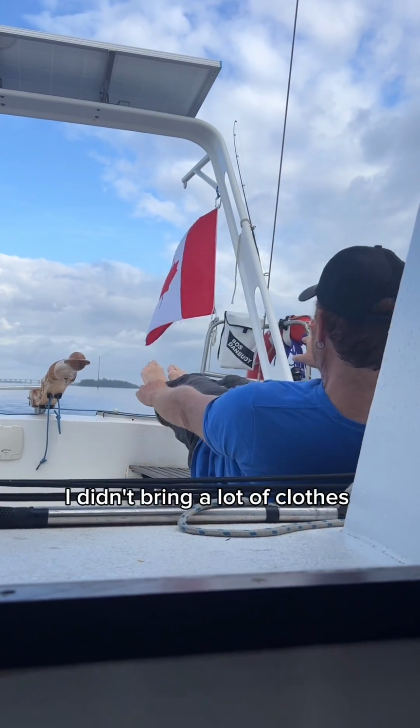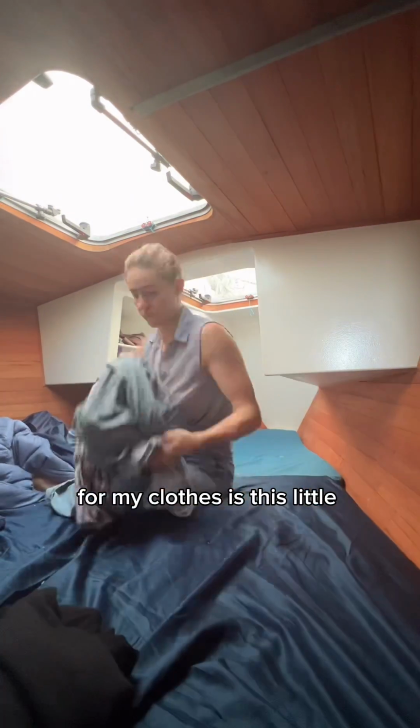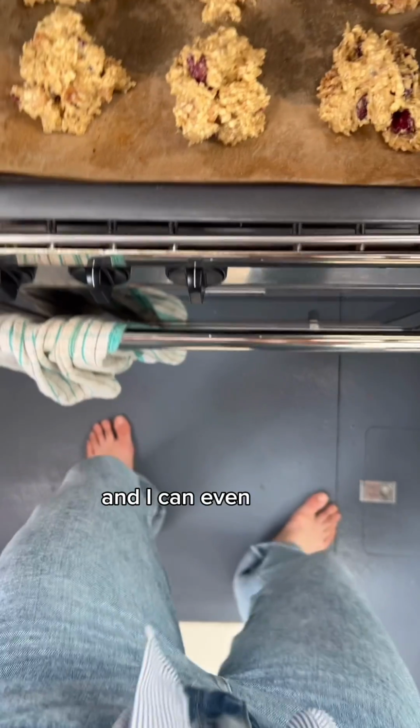I didn't bring a lot of clothes on this trip because I knew that it's going to be quite warm, and also on a sailboat there's not a lot of space, so all the space I'm getting for my clothes is this little cupboard in the front. Although there isn't much storage space, living on here is actually very comfortable. We have everything we need. There is an oven, there is a toilet, and I can even make cookies.